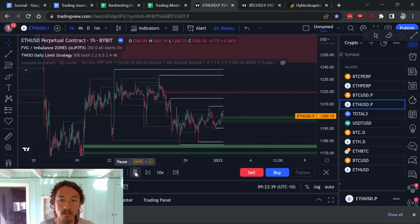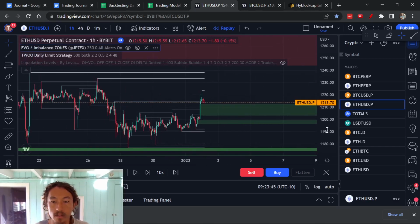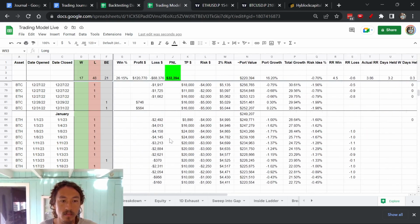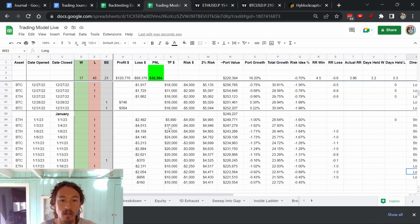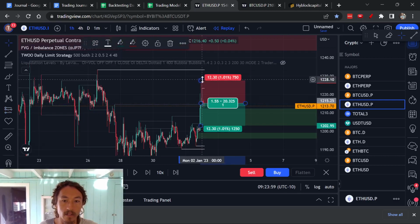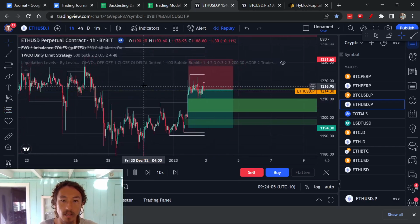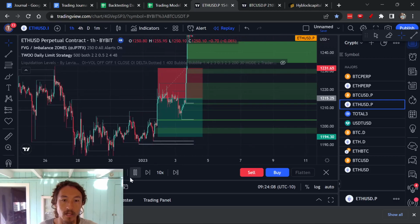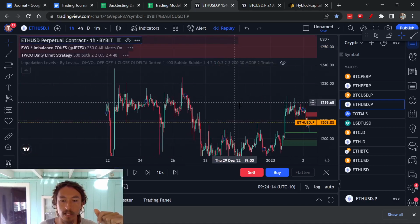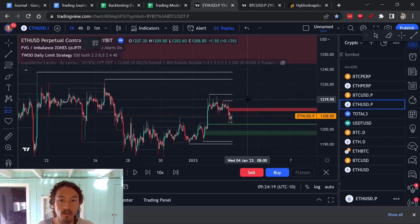Okay, I think what I did here is, let's see, did I take a whole loss here? No, I took a partial loss. But I think what I did is this is a swing failure, inside ladder short, something like this. And it's just clearly not really wanting to go down. In retrospect, when price is doing this, this would have been a great breakout trade right here.